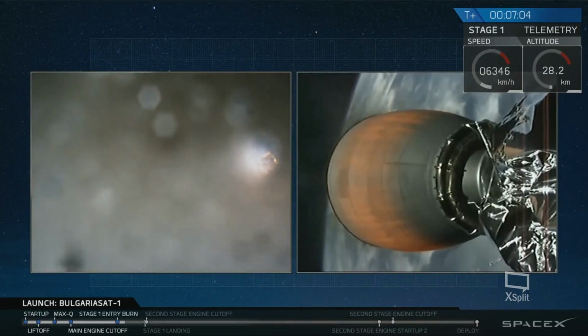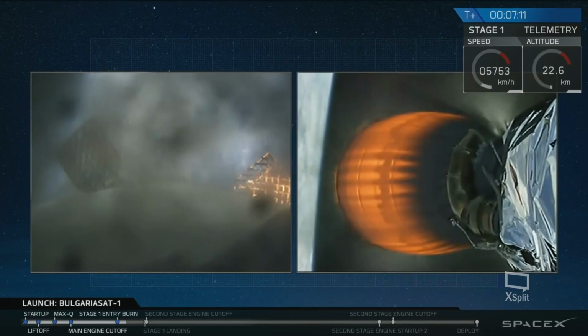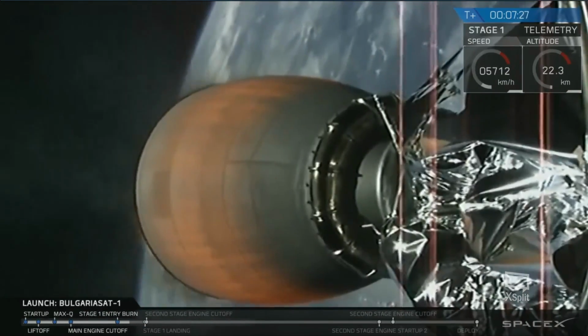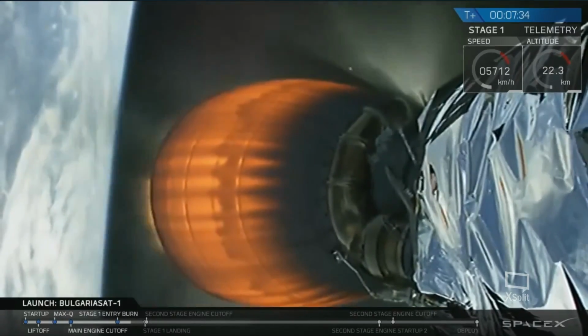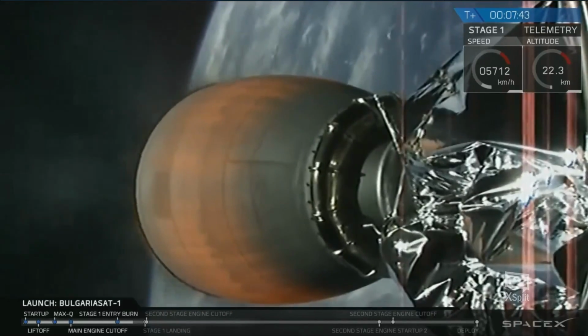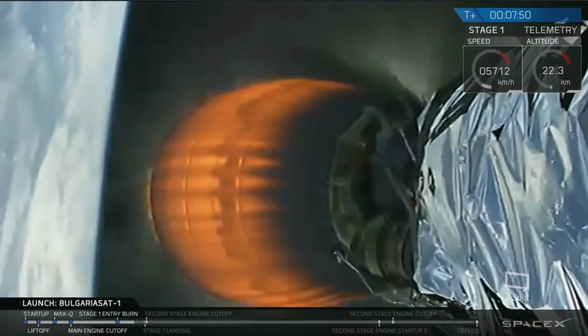Now, it is normal for us to see some of the soot appear on the camera screen. We may also occasionally lose coverage of the first stage entry as we come in through the horizon. That is all perfectly normal. Now we could just see the grid fin starting to blow again, however the grid fins have been changed to be more heat resistant this time. 30 seconds, and then we will have a coast phase for the second stage before we do our final burn to put BulgariaSat into a geostationary transfer orbit. Second stage AFTS at stage.